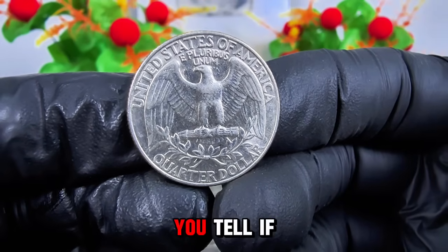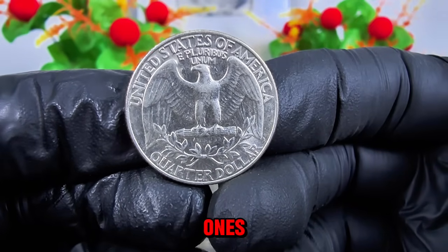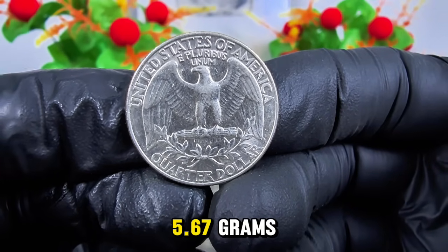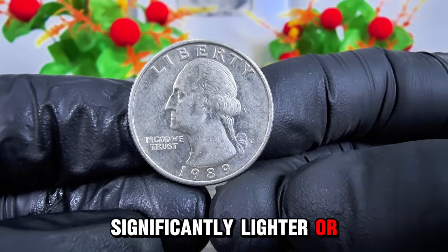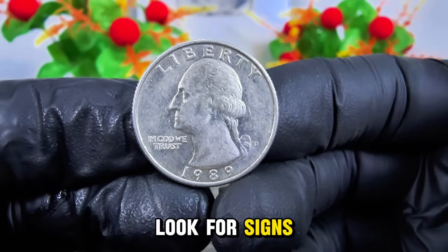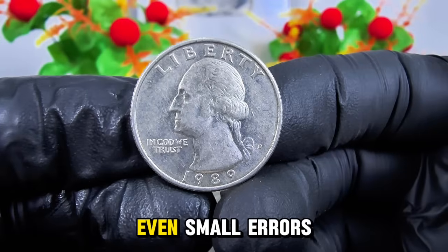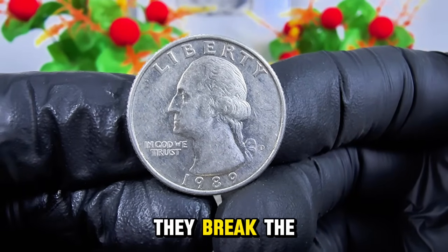So, how can you tell if your 1980-90 quarter is one of the rare ones? First, weigh it. A standard quarter should be 5.67 grams. If yours is significantly lighter or heavier, you might be dealing with a wrong planchet. Next, inspect the design closely. Look for signs of doubling, fading, or off-center striking. Even small errors can increase value, but dramatic ones, they break the bank.